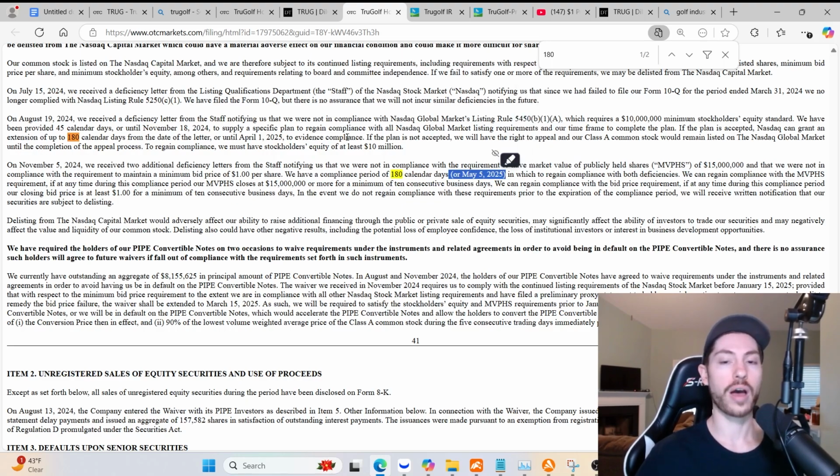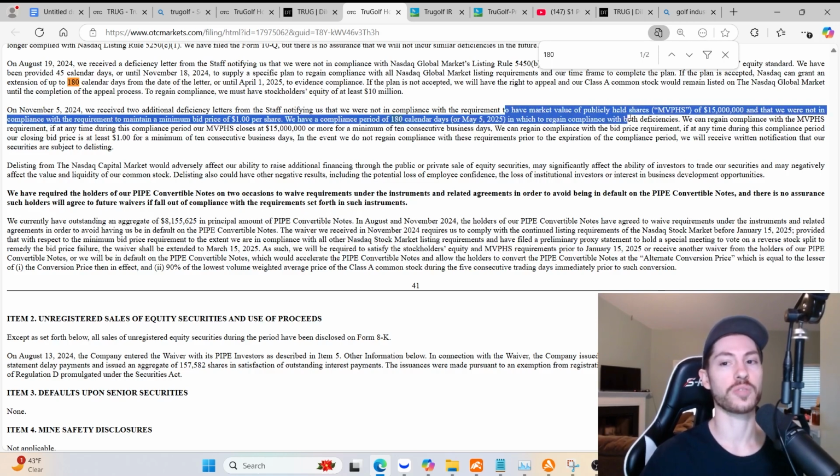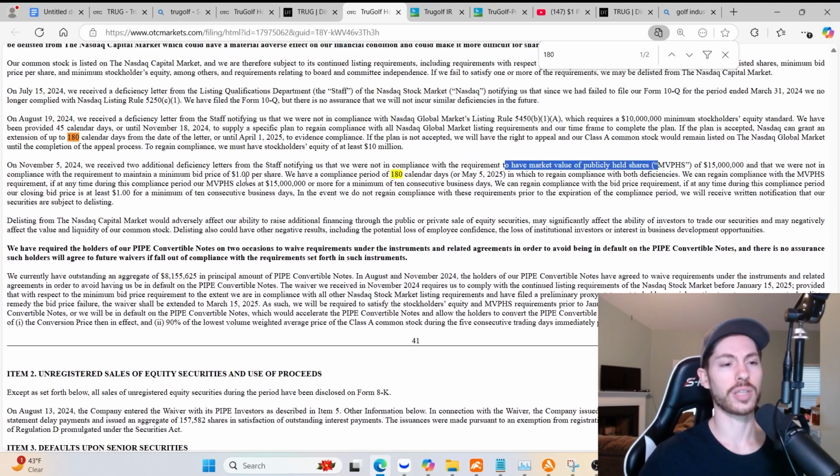But they also have stockholder equity that is out of compliance as well. So they really have a few things they need to work on. Will they have to do a reverse stock split to regain compliance with these things, with the stockholder equity and this market value of these publicly held shares? So until those things do get settled and we see about a reverse stock split, I wouldn't really want to hold this one too long, until these things do get resolved.